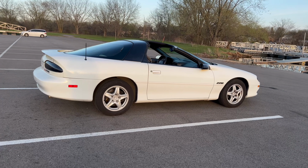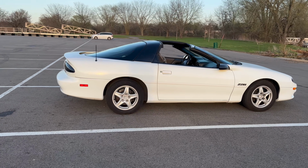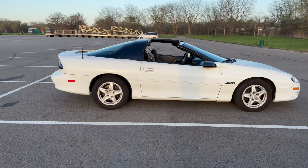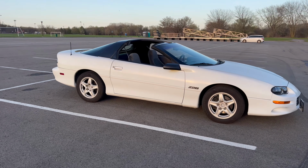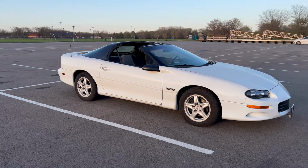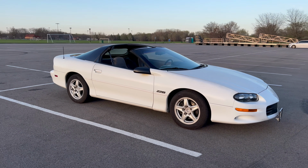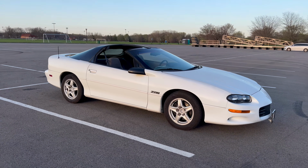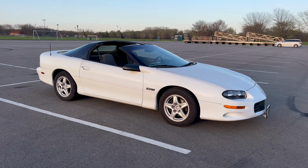But yeah, this is my Camaro. I hope you guys are looking forward to all the videos I'm gonna make of this thing. I really love this car, and I know a lot of people who love these F-bodies really love them just as much as I do, and I can see why now. These are great cars, and I'm really looking forward to working on this car. And I hope you guys are looking forward to everything I do to it too.